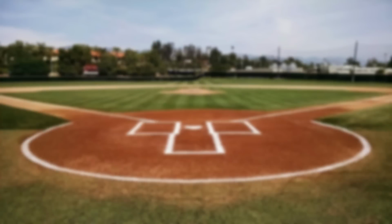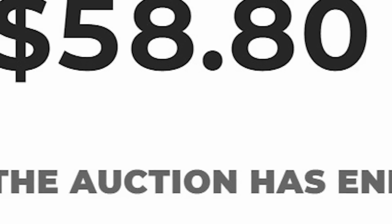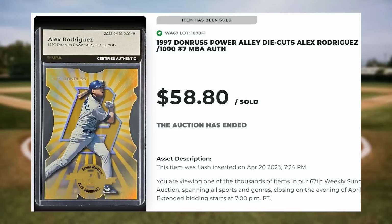Up next at number 24 is this 1997 Donruss Power Alley Die Cuts Alex Rodriguez, card number 7. This card was certified authentic by NBA and it sold for $58.80. Serial numbered out of 1,000, the highest graded copy of this card I found was a PSA 10 that sold for $76 on eBay all the way back in October of 2017.